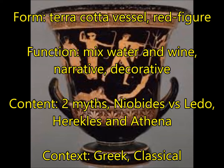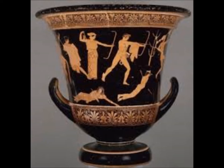and then somebody decided that was a great story to put on a vase so that they could see it in their homes every day and use it on a daily basis. On the other side of the crater is Heracles and Athena. And remember that Heracles is just the Greek word for Hercules. Heracles and Hercules are the same person.